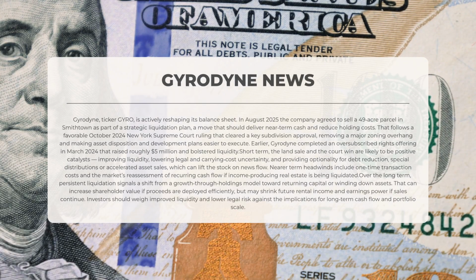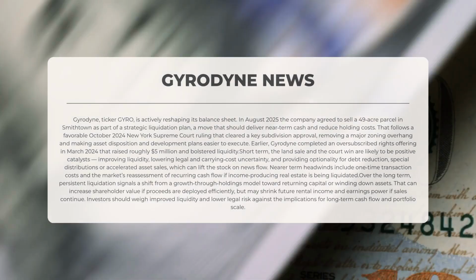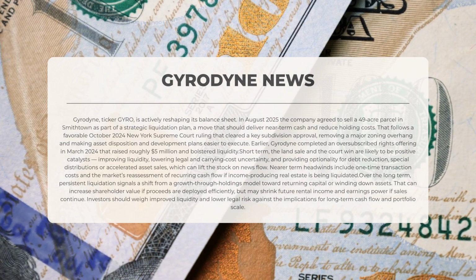Earlier, Gyrodyne completed an oversubscribed rights offering in March 2024 that raised approximately $5 million and strengthened its liquidity. In the short term, the land sale and the court victory are likely to serve as positive catalysts, enhancing liquidity, decreasing uncertainty regarding legal and carrying costs, and offering options for debt reduction, special distributions, or accelerated asset sales, all of which could elevate the stock in response to news flow.